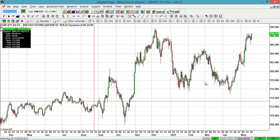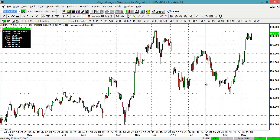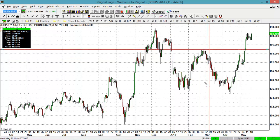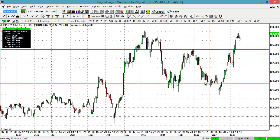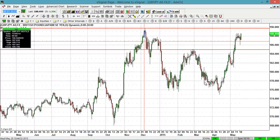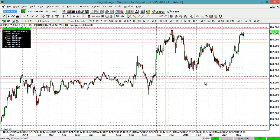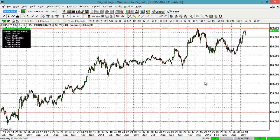As we can see, the market rallied above resistance at, let me just draw the resistance line. Market rallied above resistance in the 185 area, and the next area of significant resistance in the pound yen is just below 190. The actual high on the pair is 189.71, and if we're able to close above this 189.71, that could open up this market for further gains.